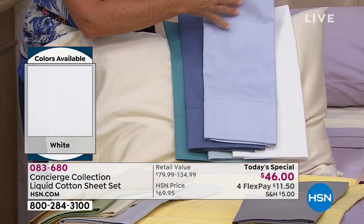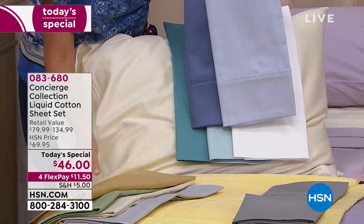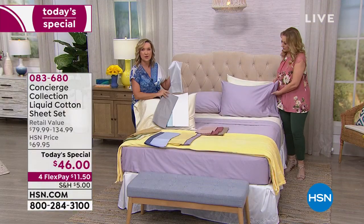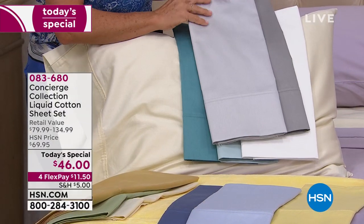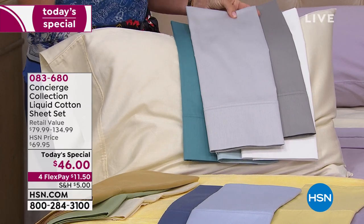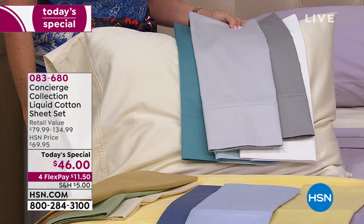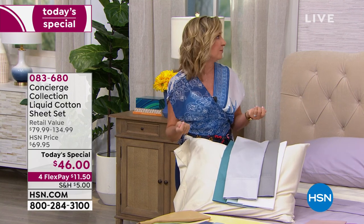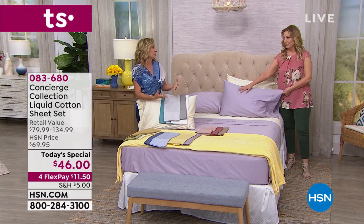So again, these are sheets that, even down to the processing, matter. When you're looking at a package, you don't know there's so much beyond just thread count. You want to go with the best yarns that you can get. And long staple yarns, less than 20% in the world are long staple. It makes such a huge difference. We have Turkish towels coming up later. Why are Turkish towels so much better? Because they're long staple fiber yarns. They dry quicker. They're more absorbent. Same is true for your sheets.